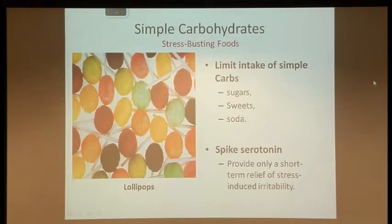Okay, look at simple carbohydrates, things that are considered stress-busting food. But the key is to limit your intake of carbs such as sugar, sweets, and soda. They spike serotonin and provide only short-term relief during stress-induced irritability. It's kind of like if you drink a couple of Cokes or eat a couple of lollipops, you're going to get a rush. Then over time, WebMD suggests your stress level is going to start causing you to become irritable, and you're going to come down from that high level of energy and start feeling bad.